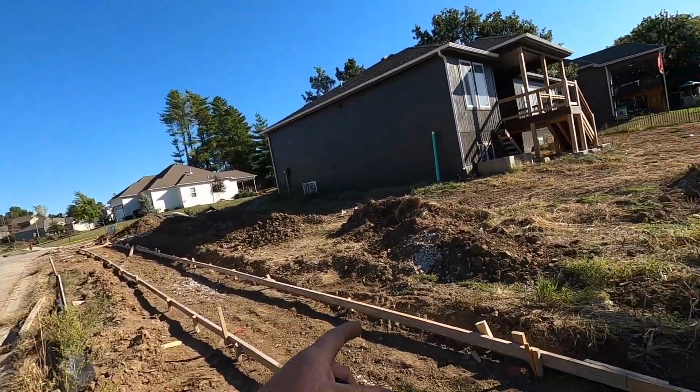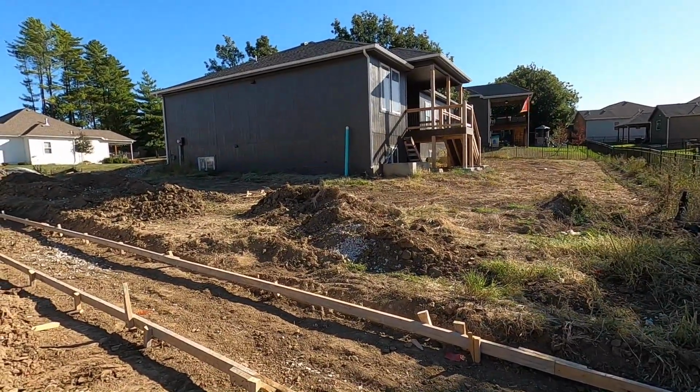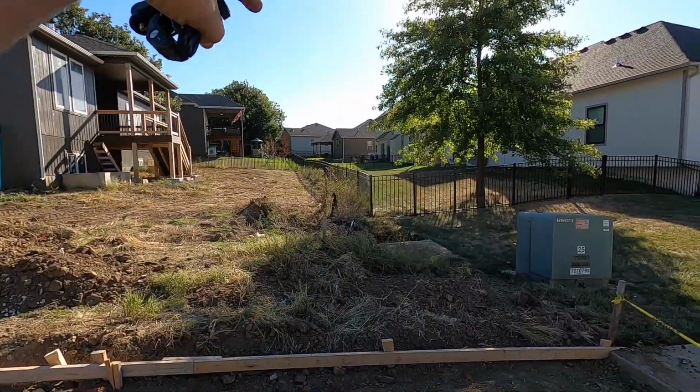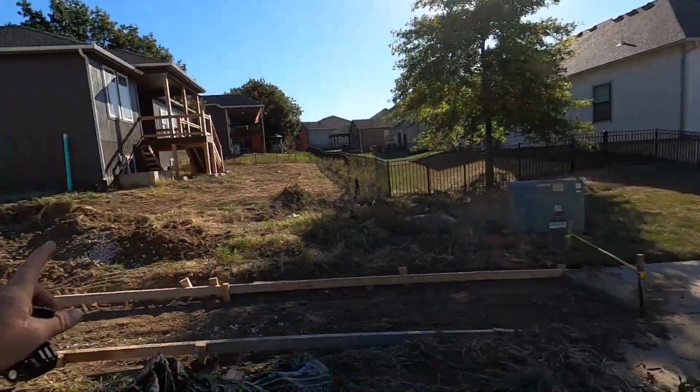Anyways, but this is where I brush hogged the other day. Hopefully I'll get that video up before this one. But I brush hogged the backyard. It was really tall weeds. It looked horrible. We're going to try to hit that yard today.